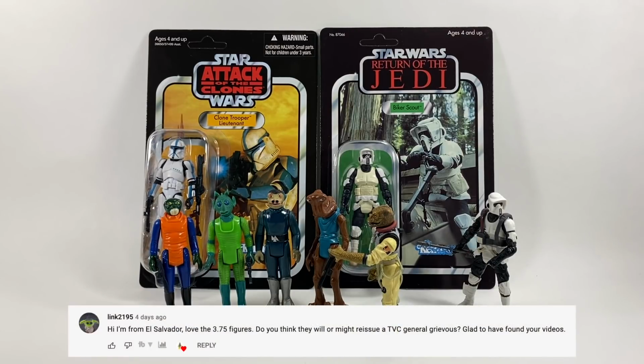Link 2195 says, hi from El Salvador. Wow, we've got loads of people from all over the world this week. This is great. Love the 3.75 inch figures. Do you think they will or might reissue the vintage collection General Grievous? Glad to have found your videos.